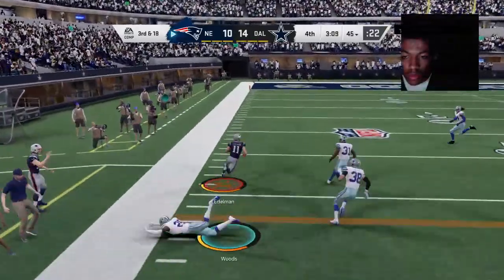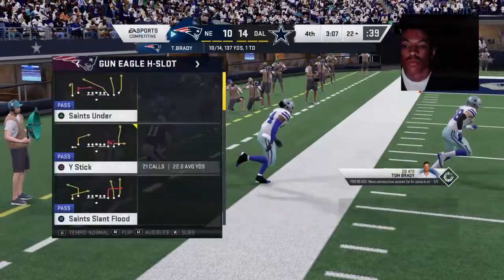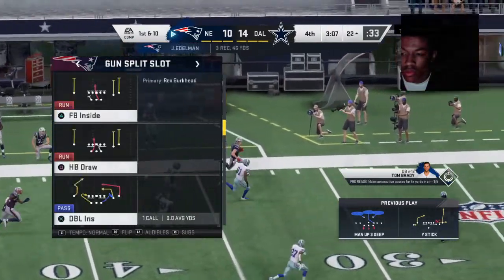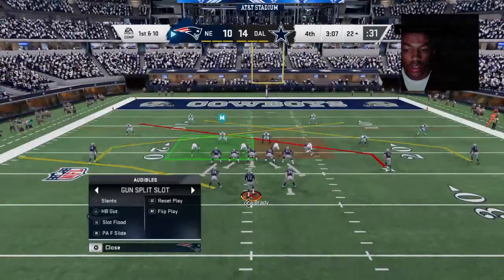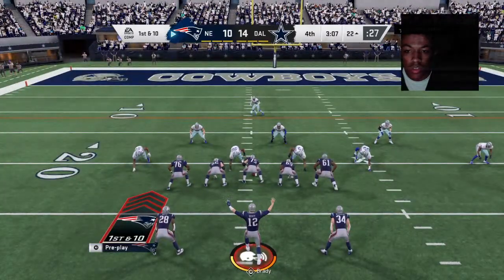Slant route caught by Edelman. That one will go down as 33 yards on the third down conversion. That could very well be a defining play in this game. A touchdown, that gives them the lead, and they took a major step towards getting there with that big play right there. So the big play gets them all the way down to the outskirts of the red zone here for 1st and 10.